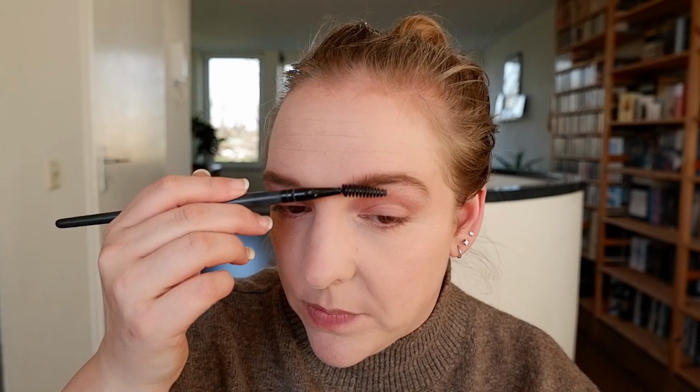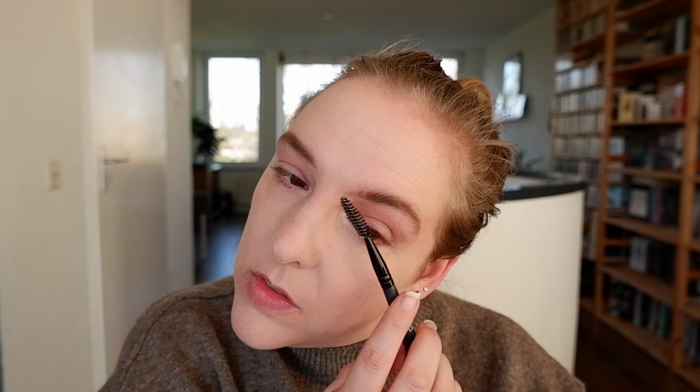Oh, this is a bit of a messy one because it just kind of catches on here. So again, spoolie, so we can hopefully tone it down a bit. I'm not sure yet how I feel about those brow products. I would definitely have to use them a bit more. I think they're okay in a pinch, but they're not my favorite. I think that's sort of what I would settle for.